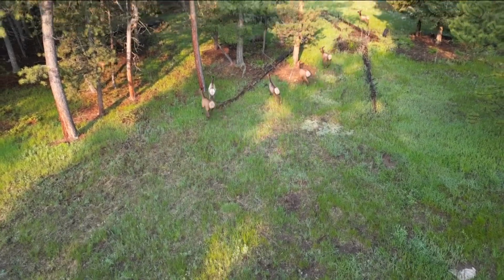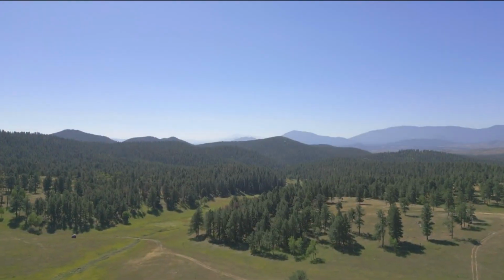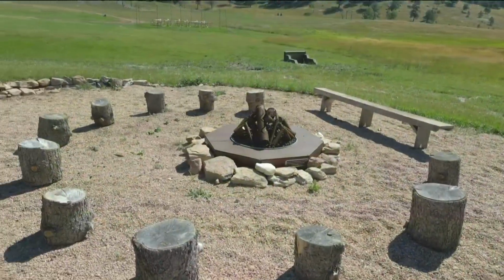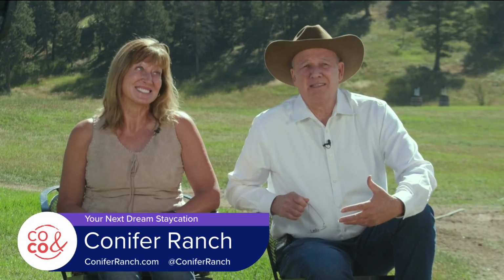I think also with the backdrop of the beauty, you can see Pikes Peak from here. And just sitting on that deck, you can't help but stare for hours at a time. It's got a nice little fire pit over there. You sit around the fire pit and sing in the evening. So there's a lot of things, some hiking, some other activities, but those are some of the things that I like about the property.